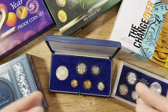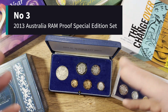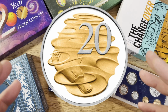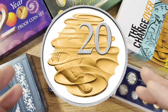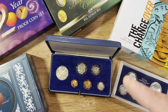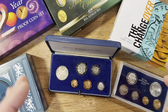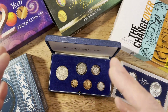The next one at number 3 is the 2013 special edition. These 3 sets definitely have been a good one to collect. This one has a 20-cent gold-plated platypus, and it also has a picture of the CNC laser engraving. So good imagery there. Slightly lower mintage at 15,440. Again, the same issue price of $130, and you're looking around $300. So those 3 are very similar when it comes to value and a similar kind of design, each year having a different one.